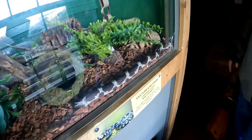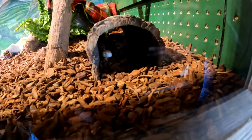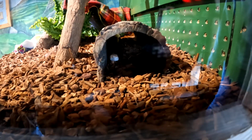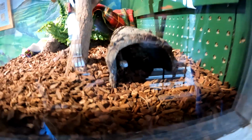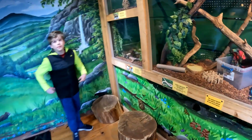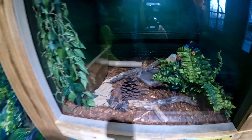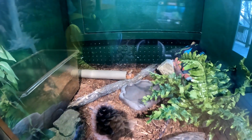Burrowing. So we ended our visit in the animal den, which is that learning center I was talking about earlier. Going down that way. That's cool. This is a gray tree frog. What is it? It's a corn snake. It's sticking out of the tube.